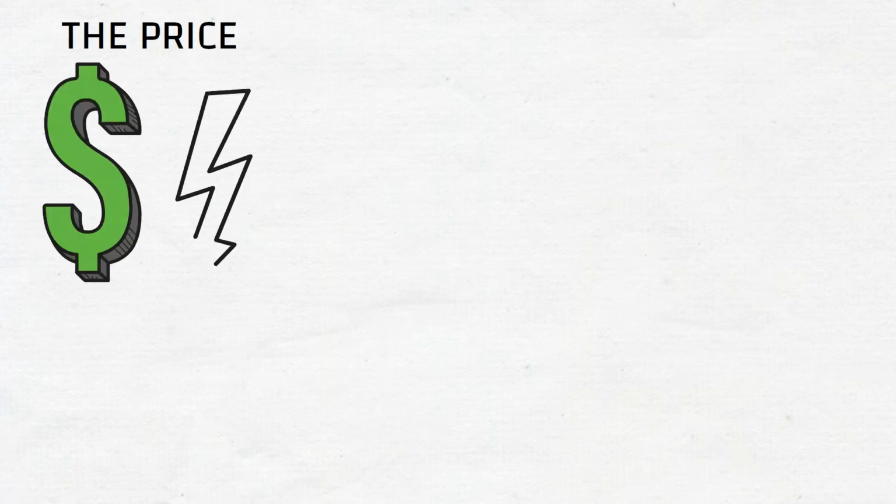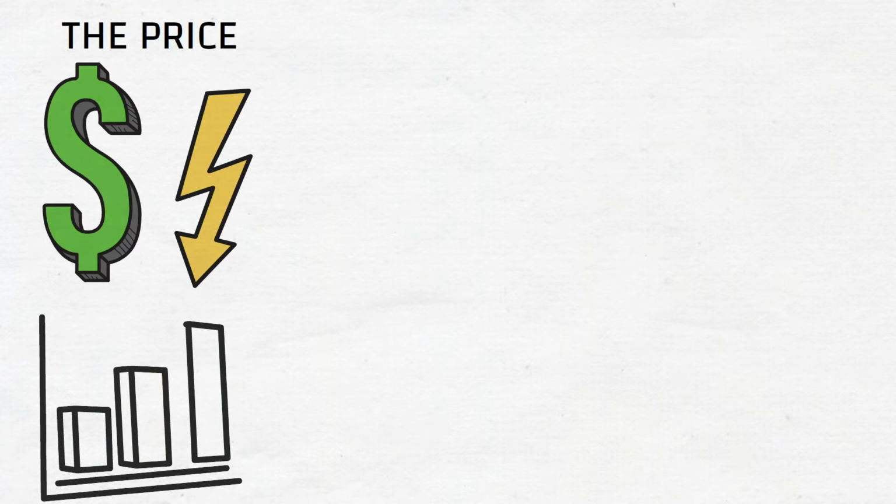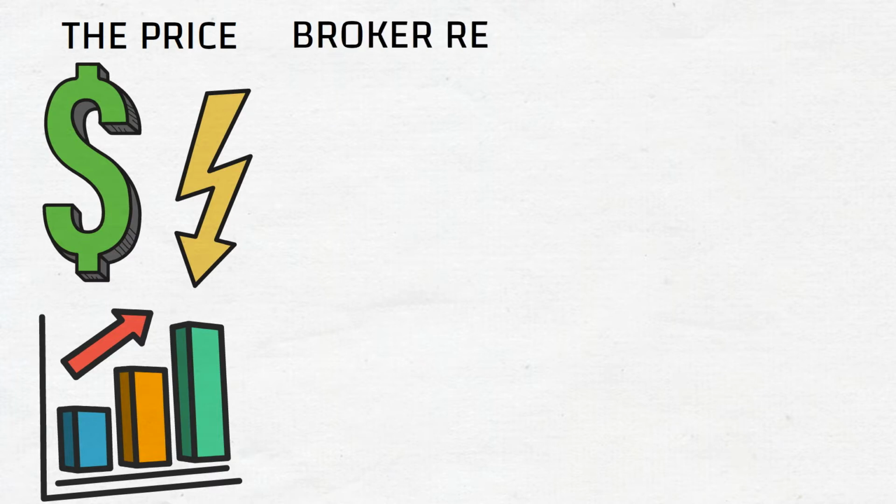Number 1. The price. As technology and competition have developed over the recent years, prices for trades have drastically fallen. Almost all brokerage firms will allow investors to trade stocks for $0 commission. Simply looking at the pricing of trades provided by brokerage firms will disqualify some firms if they charge a commission fee.